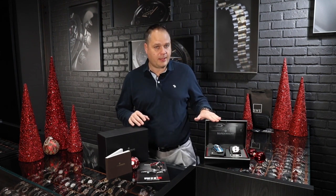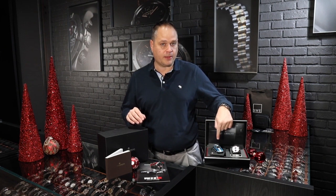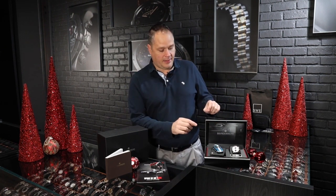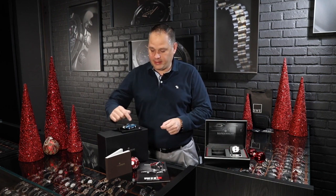Now, this particular Clifton Club was designed after the original 1964 coupe, which was designed by Peter Brock. Peter Brock designed the shape of this car, and I'm just going to bring this right over here so that you can see the overall side design of this car.